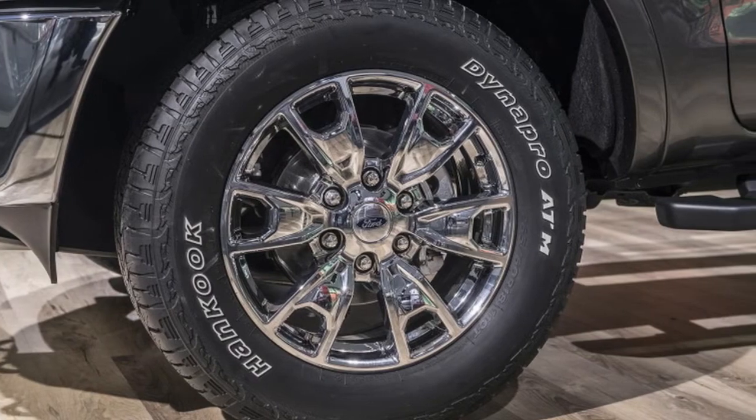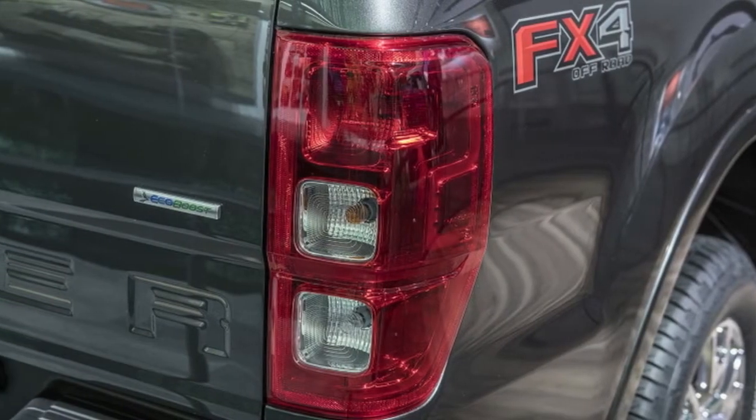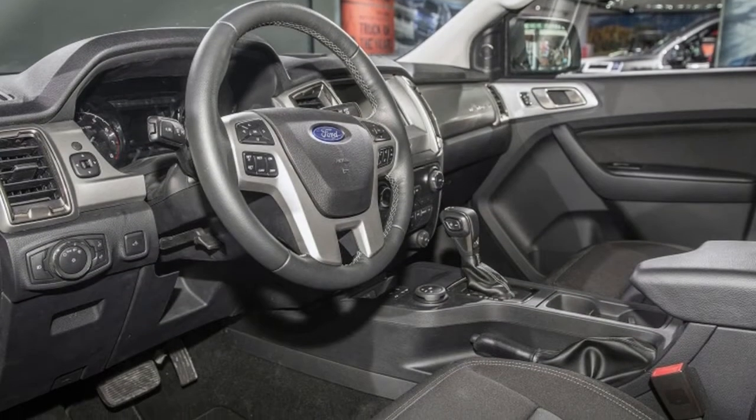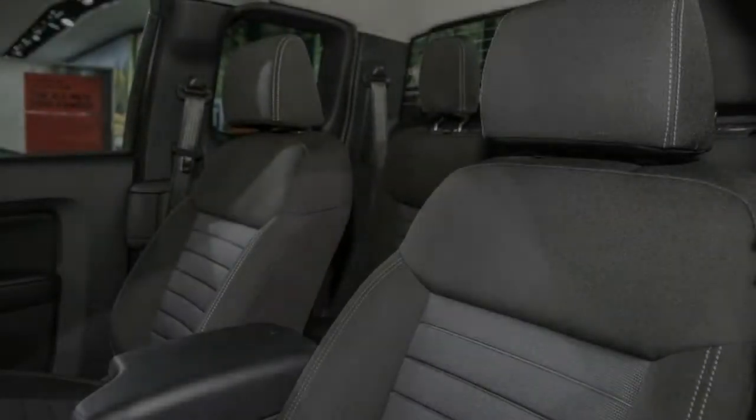The interior features room for 5, under-seat storage in the rear, and dual LCD info screens in the instrument panel. Available Sync 3 brings Apple CarPlay and Android Auto compatibility, Ford and Alexa personal assistant functionality, optional navigation, and an 8.0-inch center touchscreen.